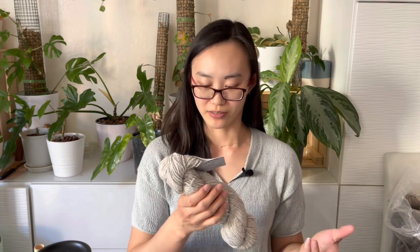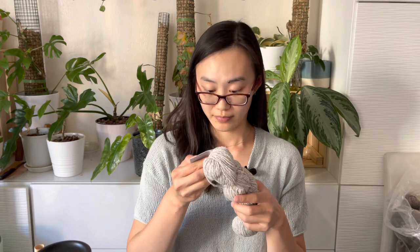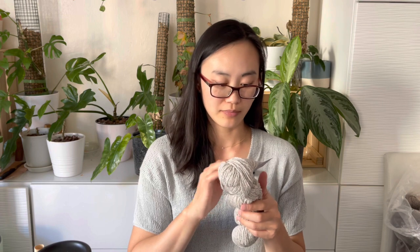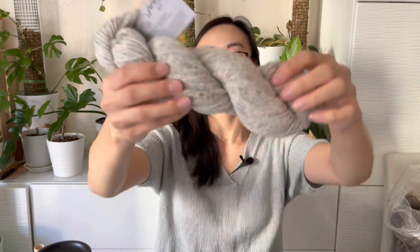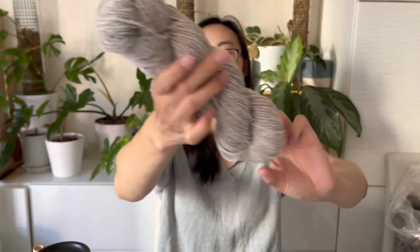This is in the color silver, and I think this one's also a natural color. It looks like it's undyed, which is really pretty. Again, I love the sheep's natural colors. I mean, don't get me wrong, I love dyed yarn as well. The colors that are created with dyed yarns are amazing, but I will always appreciate the wool's natural color too.